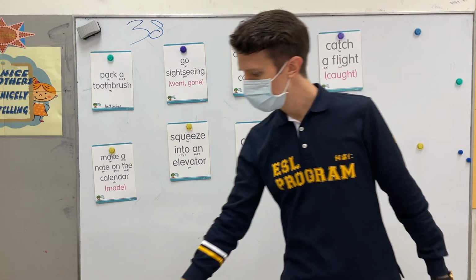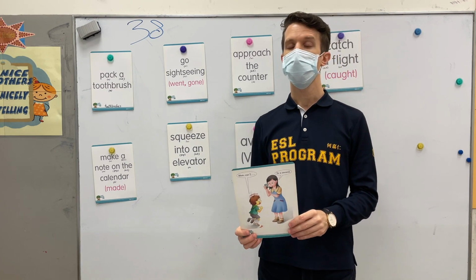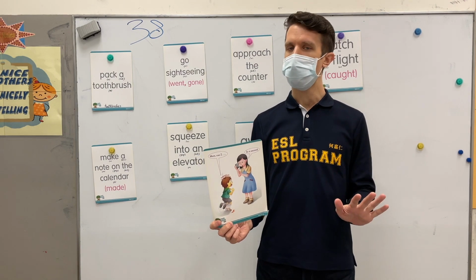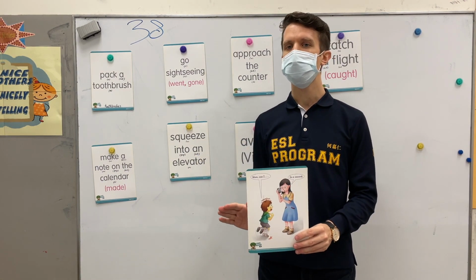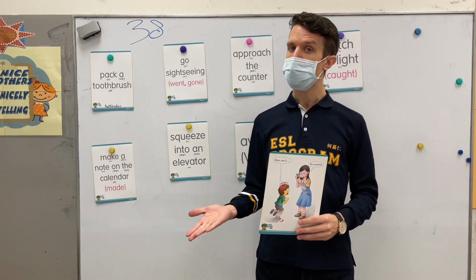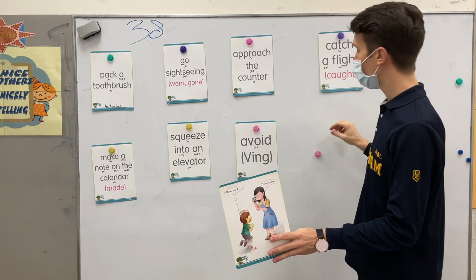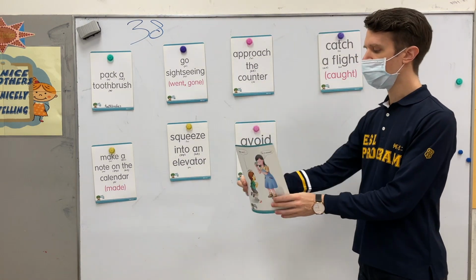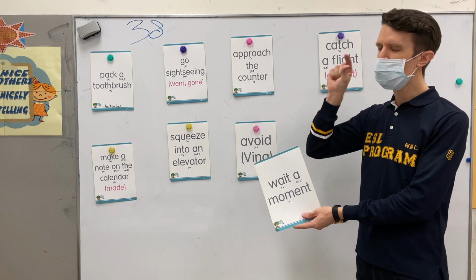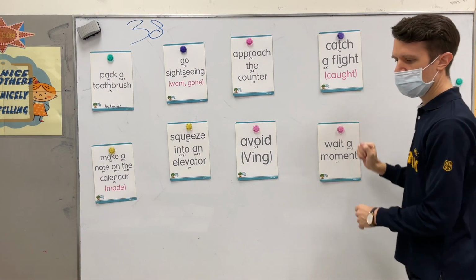All right, moving right along. We have wait a moment. Wait a moment, okay? It just means slow down, calm down. Maybe we just have to wait before we can move on, right? So wait a moment, be patient, okay? Maybe you need to wait for someone to help you, okay? Moment could be 1 minute, maybe it could be 2 minutes, okay? It's just a little bit of time, usually.